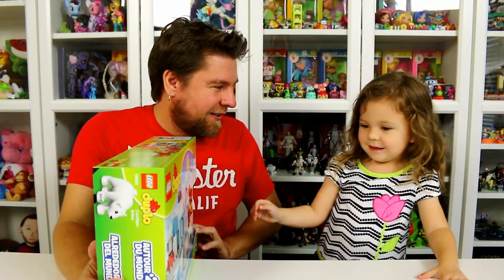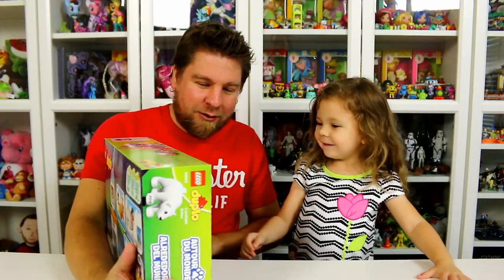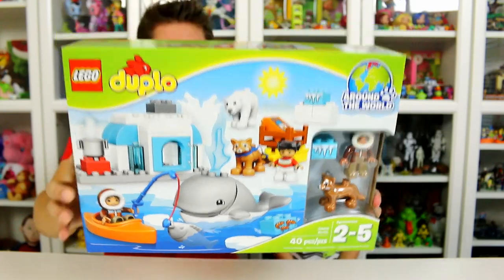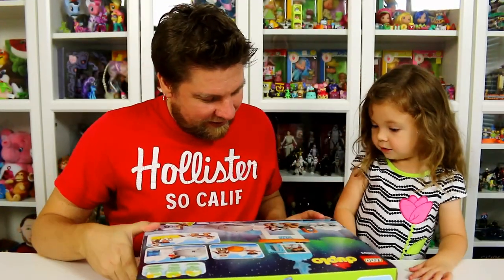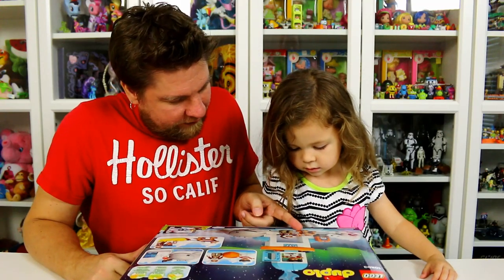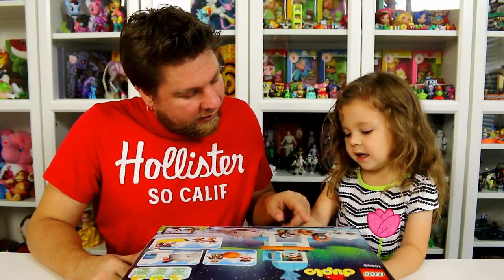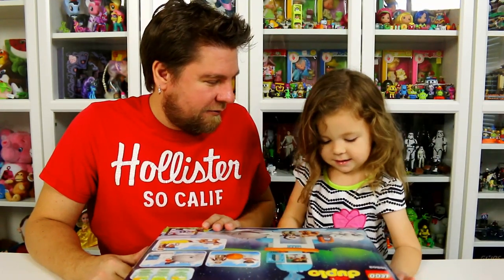What are these? Lego. So we've got the Lego Arctic Set. How cool is that? So it comes with a whale. What else is in there? What is that? A fox. No, it does look like a fox, but I think it's a sled dog. What's that? A bear. What kind of bear? Do you know? A white bear. Well, it's a white bear. It comes with a polar bear also.